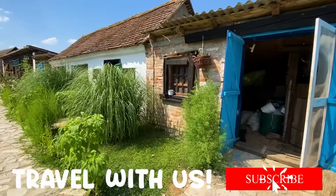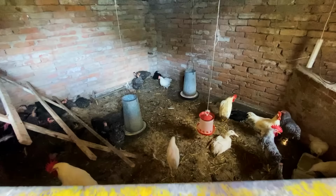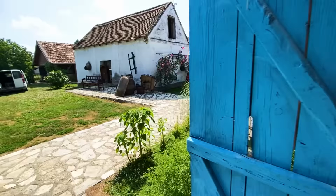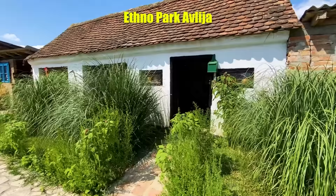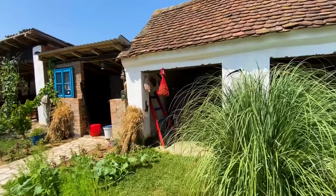Oh. There is chicken here. Wow. Might be our lunch for today. My goodness. So we are at an ethno park, which is basically kind of like a modeled mini version of what a Serbian village might look like. It's kind of cute.